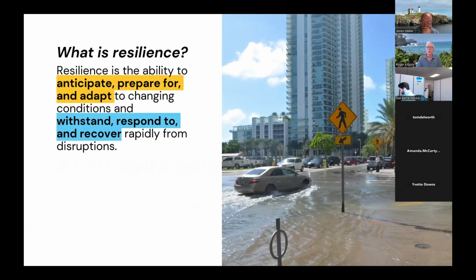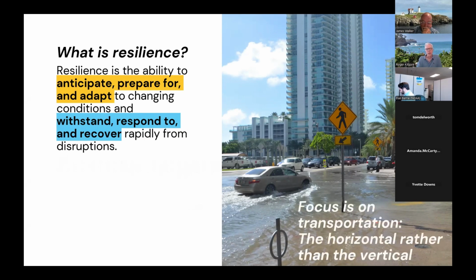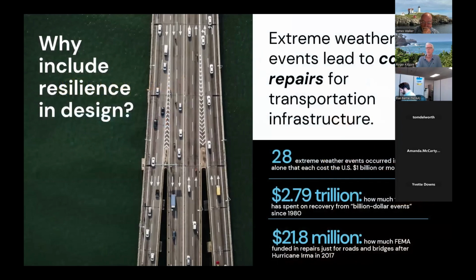Now, you all know what resilience is, so I don't need to repeat that, but this is the FHWA definition of resilience, and it's a broader topic than climate change, and that's an important aspect of what we've done in this project, and I think what you are doing in this task force. And as I said, I want to focus today more on the horizontal, the transportation aspects of resilience and design standards and where those design standards are housed and how they get updated.